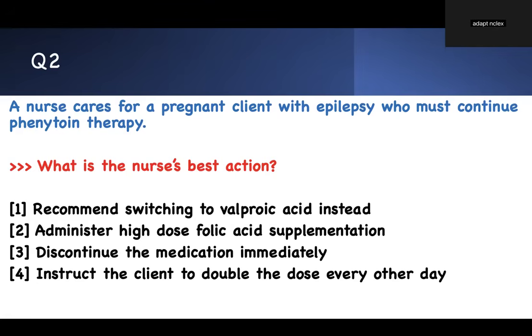The patient cannot stop phenytoin. Go back to the pathophysiology of the medication. Phenytoin causes neural tube defect, and valproic acid does the same thing because they interrupt folic acid metabolism. Switching from phenytoin to valproic acid has the same teratogenic effect. Discontinuing the medication means mommy is going to have seizures. Doubling the dose every other day is not going to help, you're taking the same thing. What you need to do is block the effect of the phenytoin on the baby, and that is folic acid. That will prevent neural tube defect. Number 2 is the right answer. When you see this question anywhere, always remember folate.